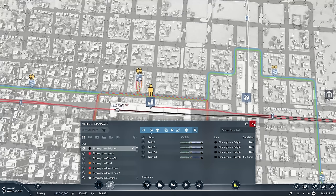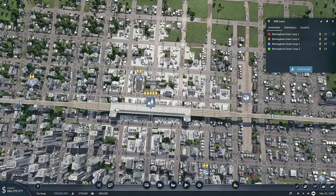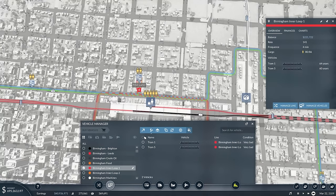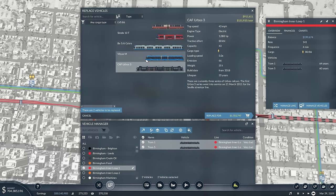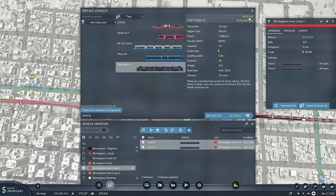Modify them. So that's an extra 120 people a round trip, when you think of it like that. Now, we might need more on these. Manage vehicles. Is there a bigger capacity tram? So, 20. We got 43s. There's 45s, but then 43s. They'll do alright, wouldn't they? I think it's more of a case of we'll duplicate one.